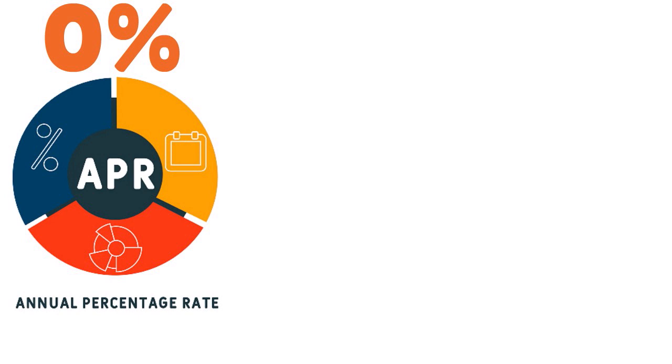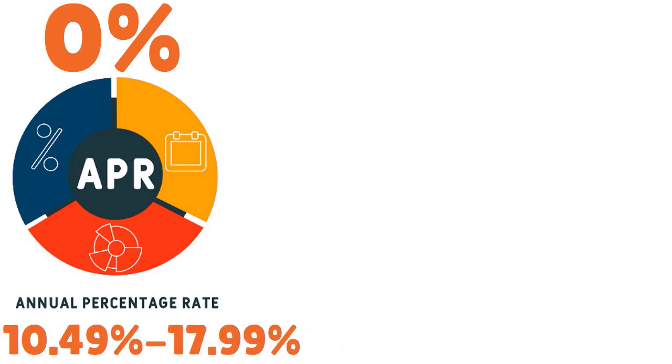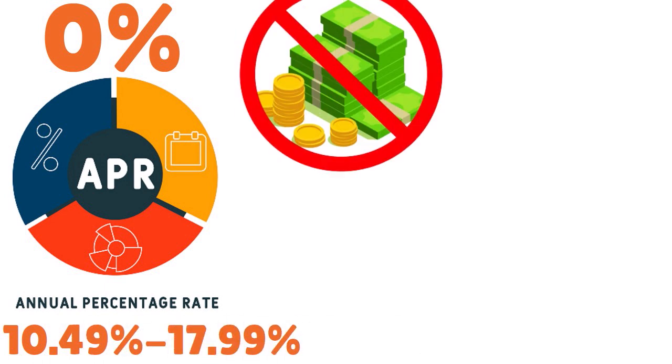Now there is a 3% balance transfer fee though, but it is what it is. It is okay. The variable APR oscillates from 10.49% to 17.99%, okay? And the card has no annual fee.